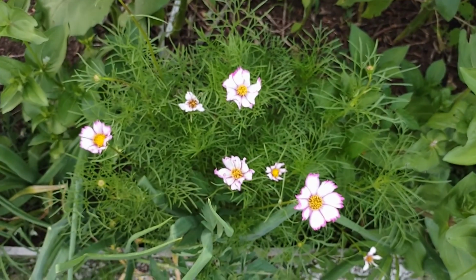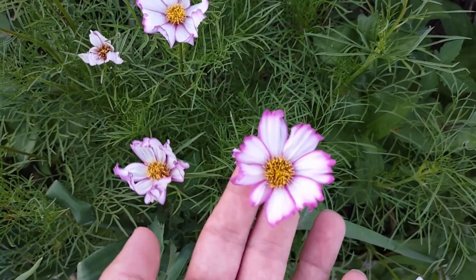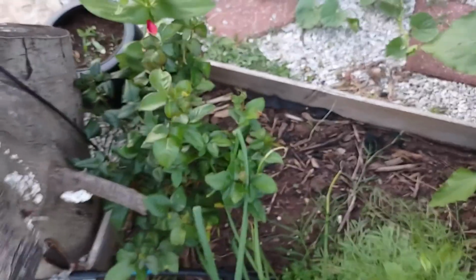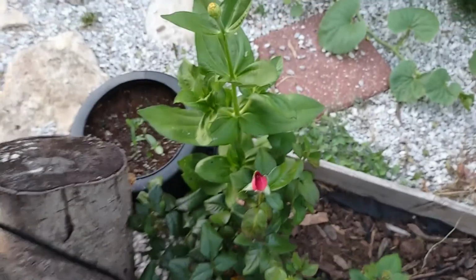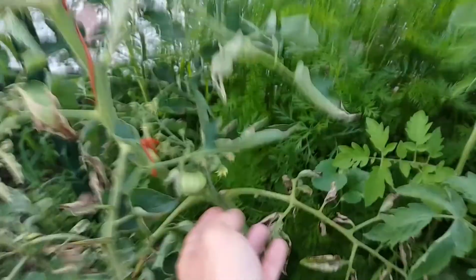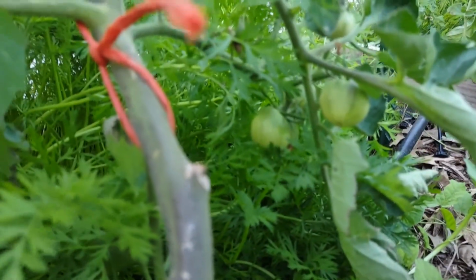Some of these cosmos. The Picotee cosmos. They're gorgeous. I'm loving some of these flowers that we have out here. Our Dark Knight hybrid tea rose is going to be blooming soon, along with that zinnia. Here. Our tomatoes are adjusting to this heat, but we are getting fruit set. More down here. And a volunteer melon. I don't know what we're going to do with.